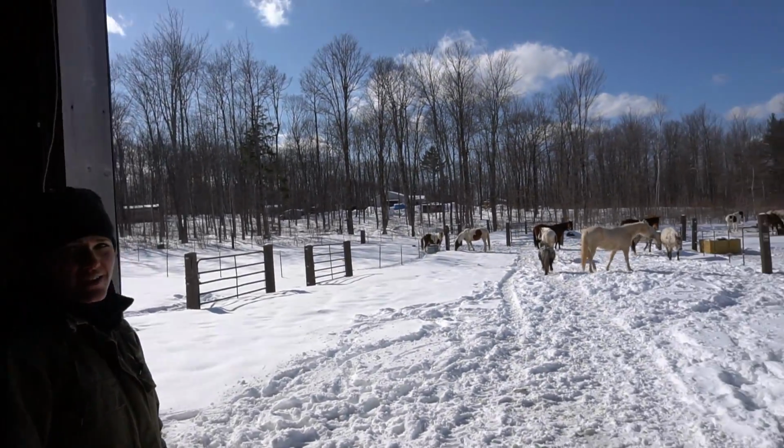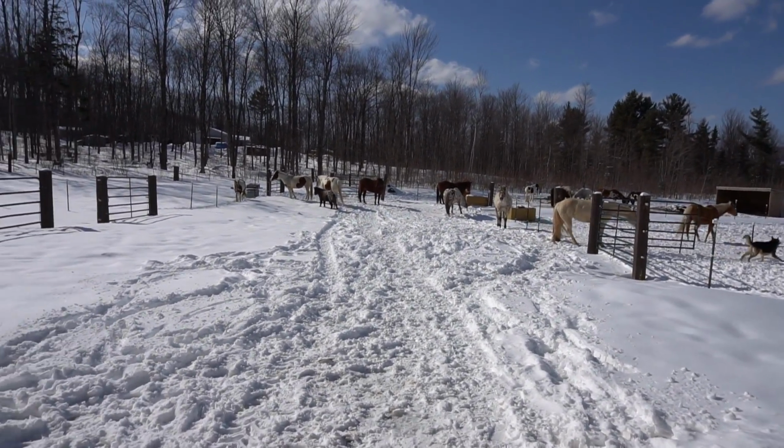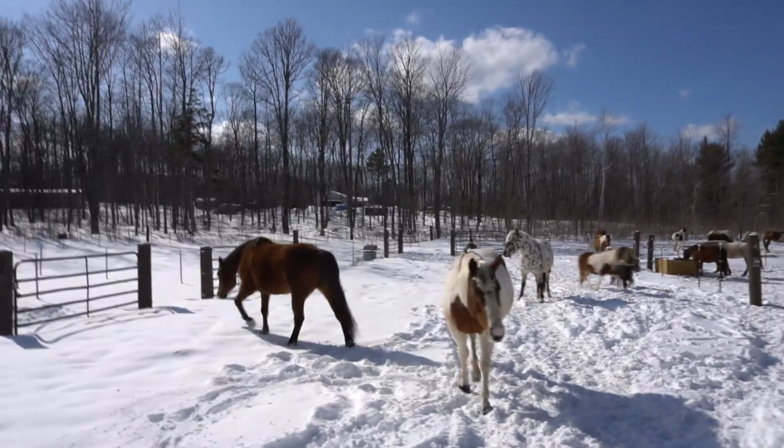A few of the other ones have meandered up for a drink of water, and so when I open the gate to let these guys out, they've all wandered out. No big deal. I'll just send them all out when I let Bear out.